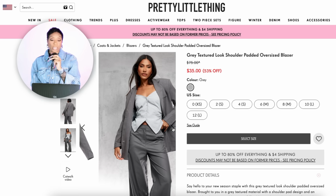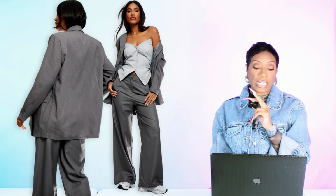These boots are everything, and you see how they stand out. I love this over the knee trend for these winter boots. They're really doing something. And you see how cute you can style it. So we're gonna get us a gray blazer first. We're gonna go to Pretty Little Thing, and we're gonna look at this gray blazer for $75. It's called the Gray Textured Look Shoulder Padded Oversized Blazer. Comes in sizes 0 to size 12. This is giving a little more of a charcoal, but I think it will still definitely work. That gray up against the brown is really what draws the eye in. So this is still going to definitely work.